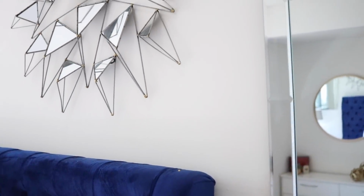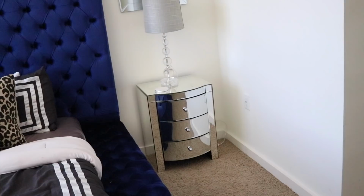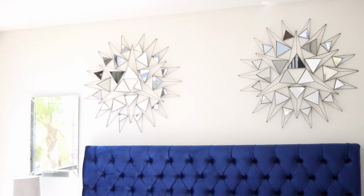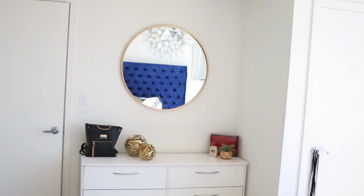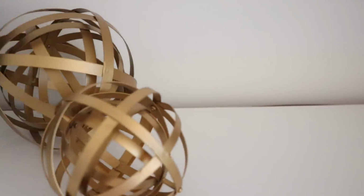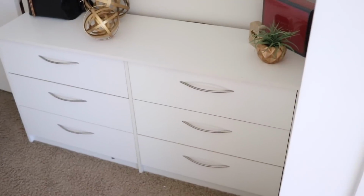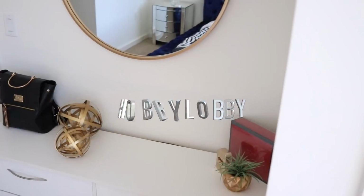This is like my favorite place in the whole house. I have a lot of favorite places in my apartment, but yeah, my bedroom is definitely one of them. And so right in front of my bed, I have my dresser, and right on the dresser I just have my Gucci perfume, and a little bit of plant and some other stuff in my bag. And then of course I have this round mirror that I just fell in love with. I had to have it because it reminds me of being inside a ship.